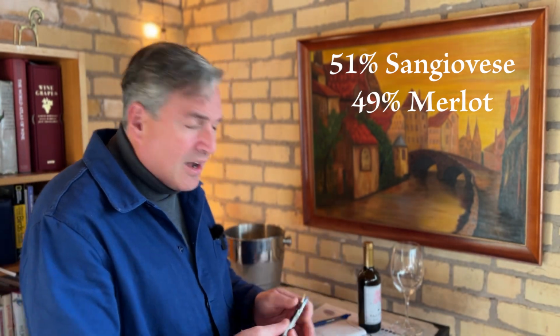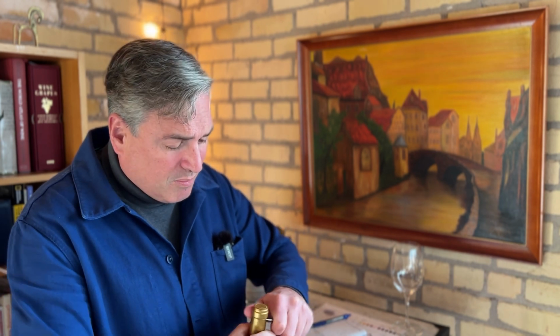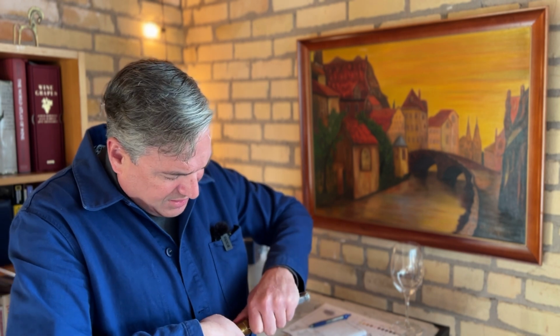So we have a rosé of Sangiovese, the signature Italian red grape. It makes all Chiantis. Keep that in mind. Chianti is actually Sangiovese. That's the variety used. Chianti is the region. So 51% Sangiovese and 49% Merlot. Nice. This is a rosé of two big, bold red wines. Now, it doesn't mean that this thing is going to be better or worse than any other rosé you've ever had, but they're telling us what they've done, how they've made it. And that is appreciated in my book.